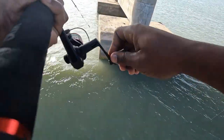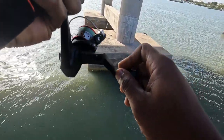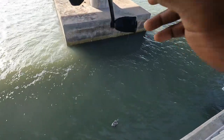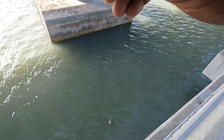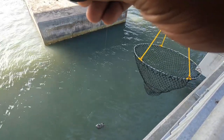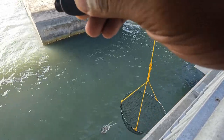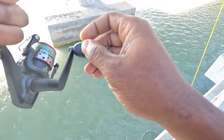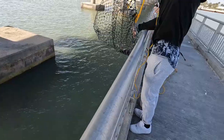Four pound. Oh, yeah. But I ain't gonna lie, bro. I didn't even realize it was a fish on here. I felt something hit, and I'm like, bro, let me just pull it up. Hey, bro, you hooked me. Oh, you got me, though. Yes, sir. Yes, sir.